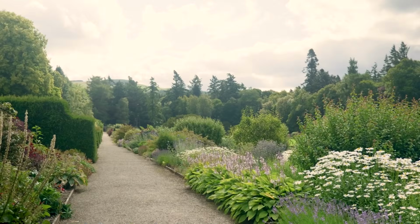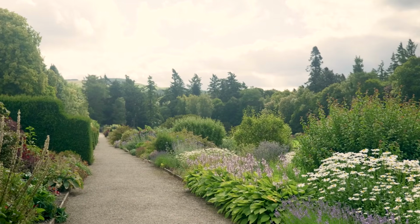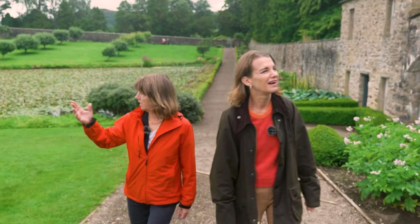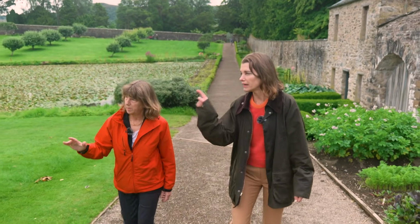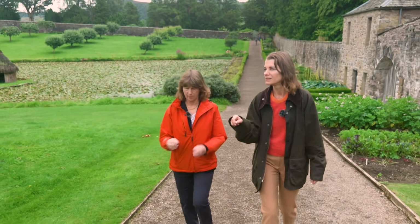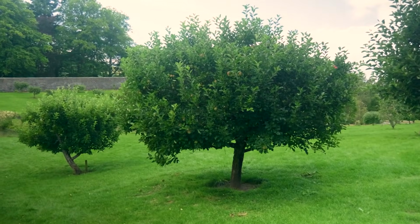And all that. But the paths weren't here, but it was easy to work out where they'd been, and we re-established them. Look at the, oh my goodness. And all these fruit trees are planted. They're not the same species, but they are planted in exactly the same positions as the original ones would have been. Because that's how detailed the information in the archives was.